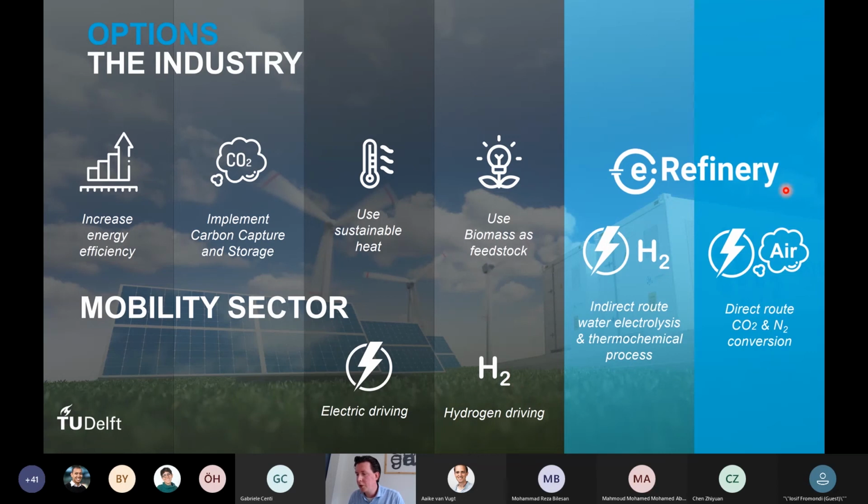But within the e-refinery institute at TU Delft, we focus on two main routes, which we call an indirect route and a direct route, to produce chemicals and fuels. The indirect route is coupling water electrolysis, so water splitting to form hydrogen and oxygen, to conventional thermochemical processes. And the direct route is direct electroreduction with electrocatalysis of CO2 and nitrogen into these products that I mentioned before.